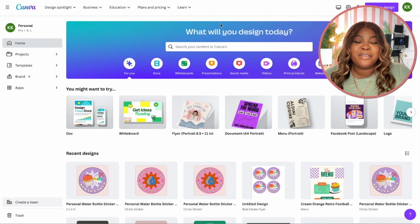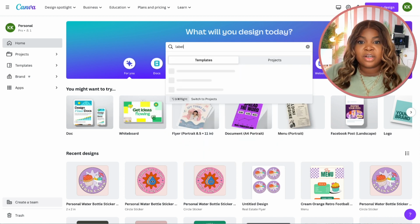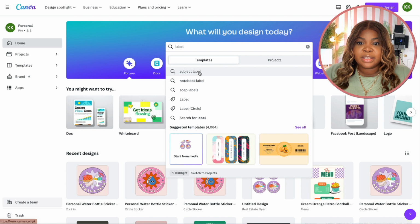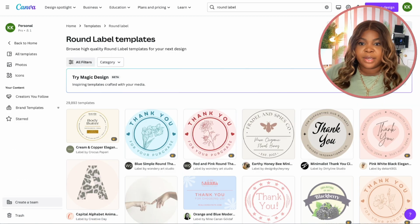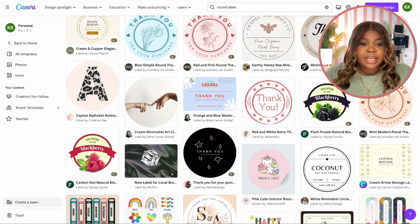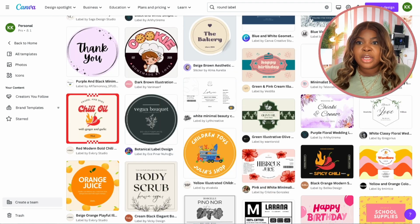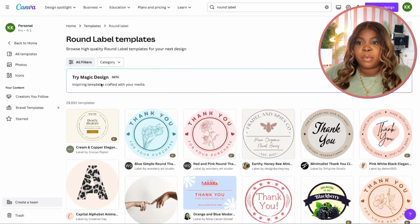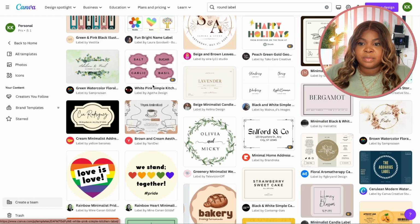Okay, so we're at the Canva homepage, and I'm going to show you how easy it is to make labels and menus for your brand. We're just going to go ahead and search labels under templates, and I'm going to do round labels because I think round labels are really great for bakery products and things like that. Here you can see all the amazing options that Canva has. They also have a feature now where you can search for a certain type of design or insert a design that you like, and they can show you something similar.